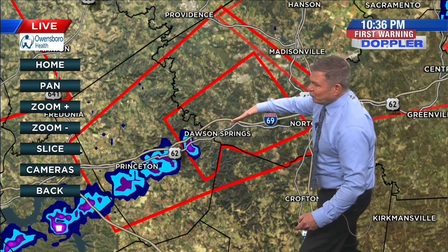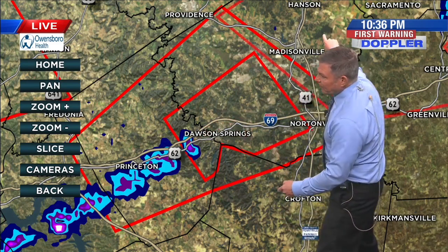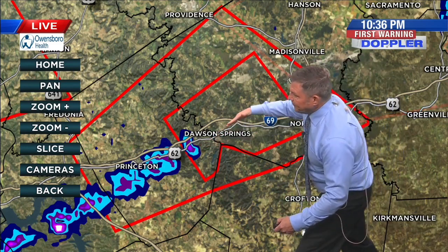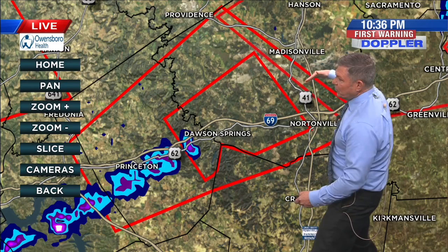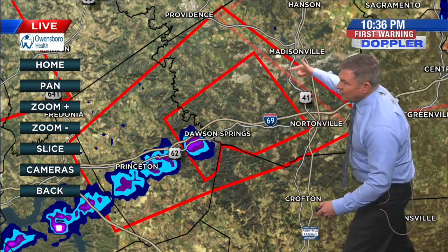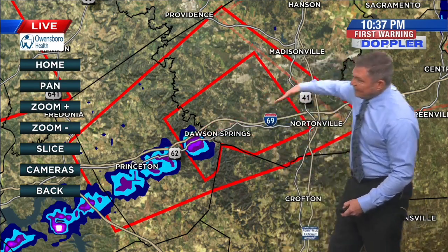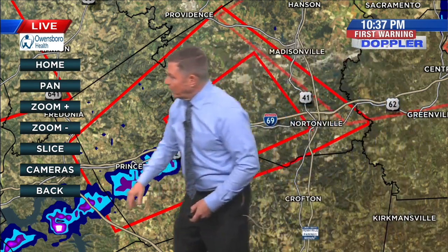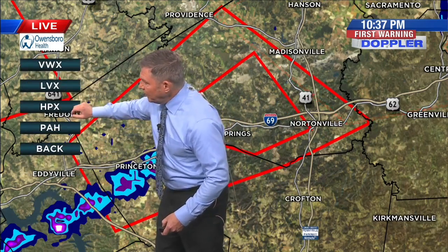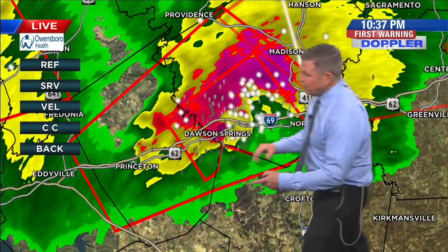I mean, the track could be similar to 05. Of course, that one went more this direction. This one's going more this direction, but it looks like Madisonville's going to be a very close call. Better chance in Earlington, but really between Nortonville and Earlington, that's going to be the prime area right there. Again, you just extend that in that direction, and that's where it's going. So that's doing a really good job of showing where the tornado damage has been. So we'll get back to the traditional view.